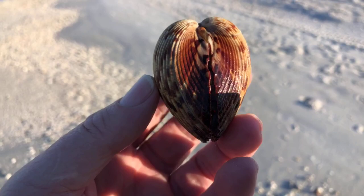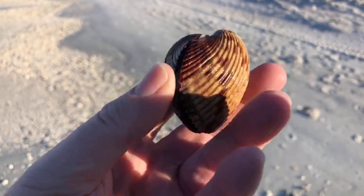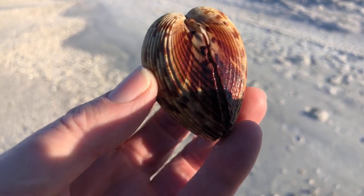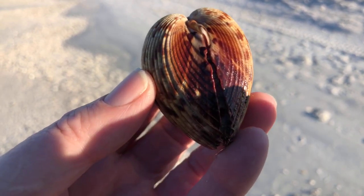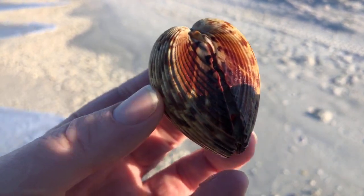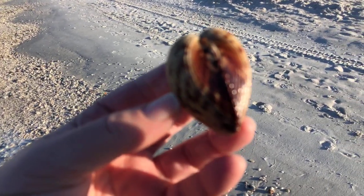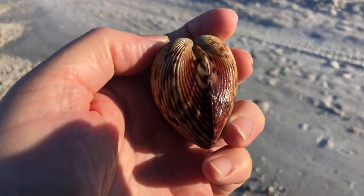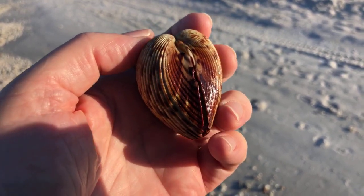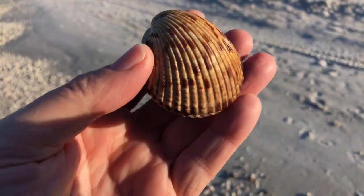The cockle. Beautiful shells. Cockle stew. I don't know what the cockles taste like, but people do eat cockles. I've heard of cockle stew and cockle soup. There are many different types of cockles.